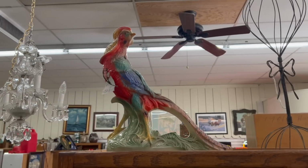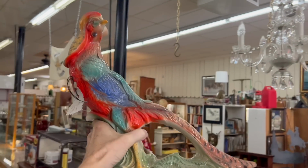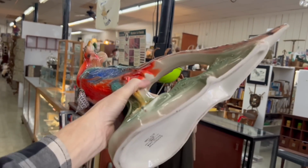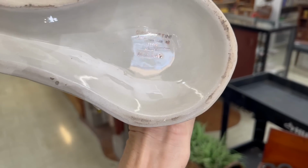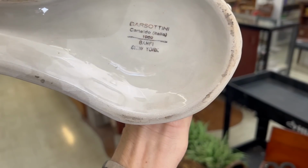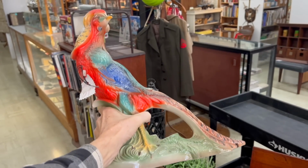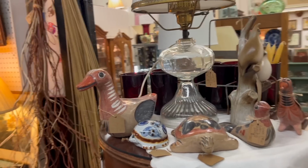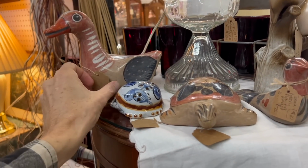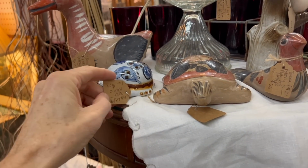I usually think of big pheasant figures like this as being German or Austrian, but this one is Italian from the 1960s. Bassano is the name of the company, and it was imported by Banfi of New York. Very big and very colorful for $59. A bunch of Tonala birds and turtles and other figures here. Prices between $28 and $42.